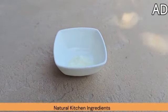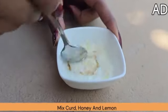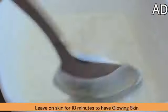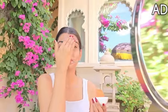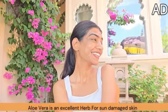Now if your skin is really damaged with the tan, or if you're somebody who stays out in the sun a lot, you can do a lot of DIY face packs because everything that you need to have beautiful skin is already in your kitchen. You can take a bit of curd and honey and mix them together. You can also squeeze in a bit of lemon if you want. All of these ingredients help in brightening up your skin, help in removing any kind of tan that you have and give you radiant skin. And another natural ingredient that you can use if you have tan on your face is aloe vera gel. Believe me, this is a miraculous gel. I use it all the time and I would highly recommend you go and pluck the leaf and apply it on your face, because that is the best, I believe.